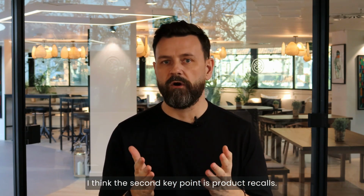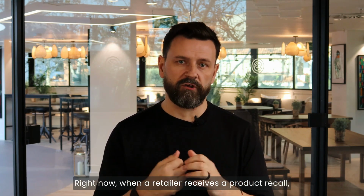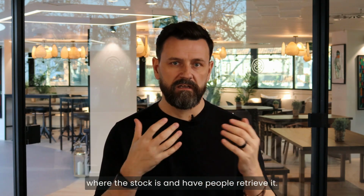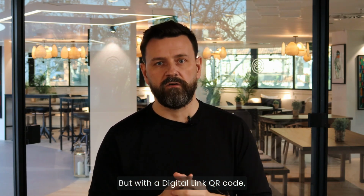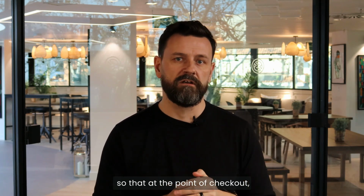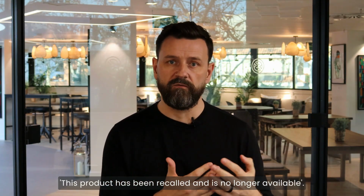And I think the second key point is product recalls. Right now, when a retailer receives a product recall, it's a very manual effort to identify where the stock is and have people retrieve it. And there's always a risk that a consumer could buy a product that's been recalled. But with a Digital Link QR code, you can put protections into the POS system so that at the point of checkout, the consumer can be told at that moment, this product has been recalled and is no longer available.